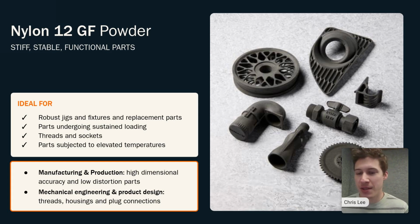Nylon 12 glass filled. So this is one of our composite materials. It is a base Nylon 12 with the glass filled added in. I believe it's roughly 30% glass filled by volume and then 50% by weight. What that is going to do application-wise is robust jigs, fixtures. These are the parts that you don't want to move. They're going to stay rigid, stay where you want them to be. Something like this would be threads, sockets where you need no surface degradation over time. Very good for connectors, plugs, things like that, where you need super accurate pieces. This is where we generally push customers towards.